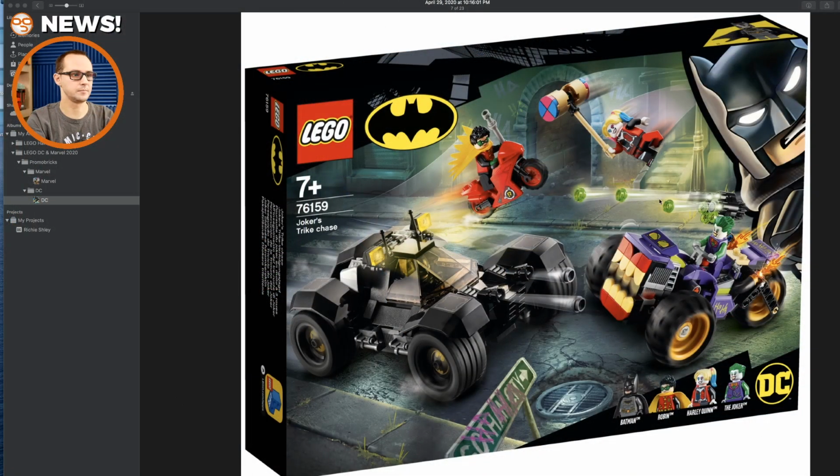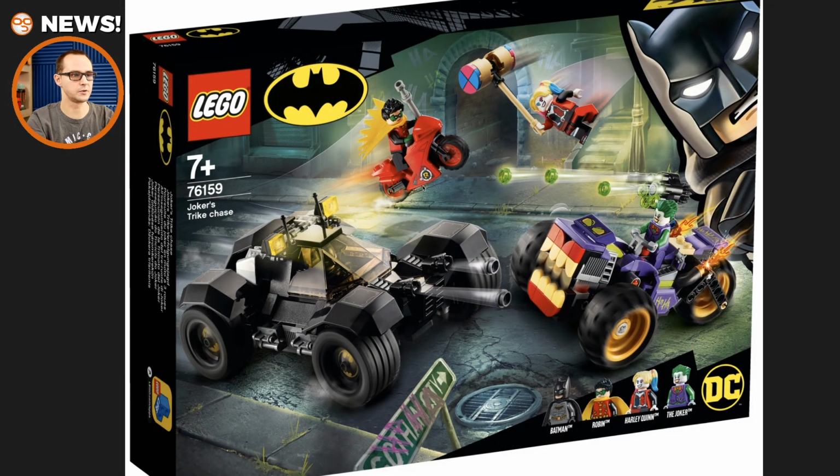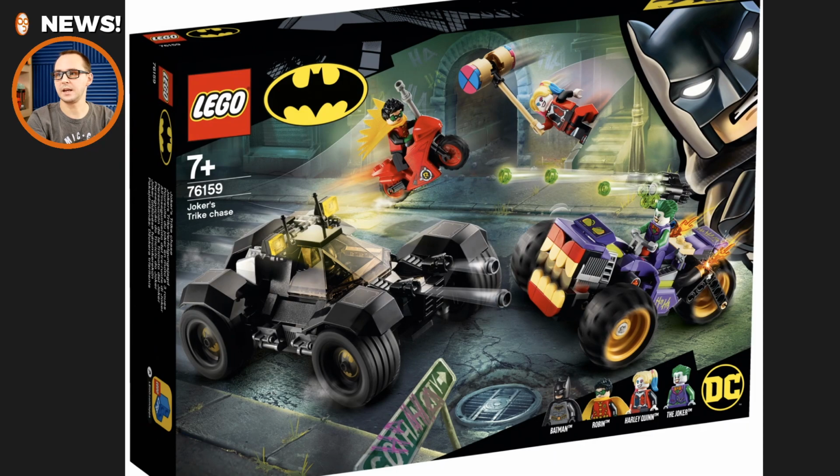Okay, I got it. The next one is, let me bring it up on the screen. Joker's Trike Chase, 76159. It's a bit glitchy, I'm still getting used to the Mac mouse. This one has 440 pieces and a $50 price tag. $50 or 50 euro. Let's see what we have here.